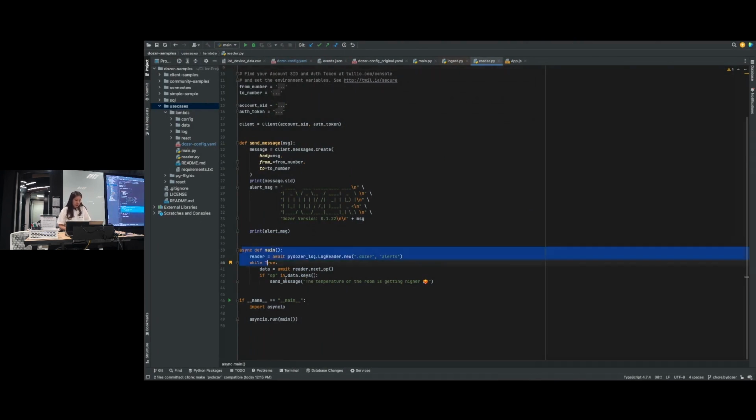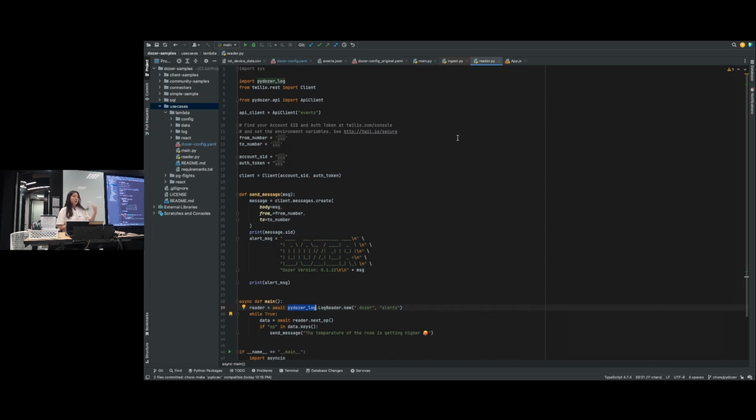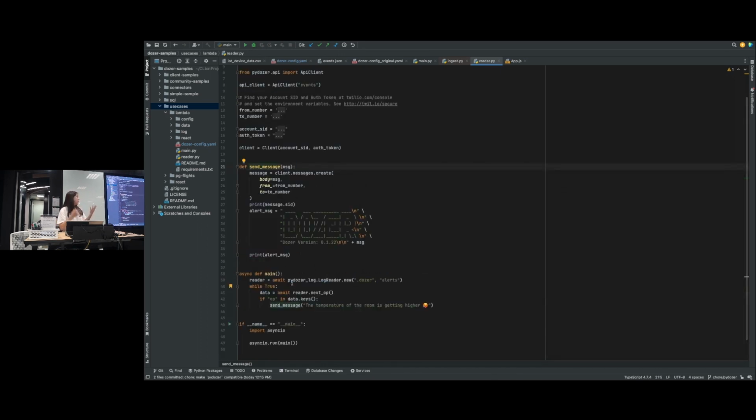In this async main function that we have in the reader file, it uses a PyDozer log. This is another Python library that we're importing here. It basically does change data detection by reading all the logs coming from a certain endpoint that you specify. In this case, we are initializing a log reader for an alerts endpoint. So if there is any data coming in as an operation, we're going to send a message. What does that mean? If data is flowing into the alerts endpoint, it already met the condition that we set in the SQL data transformation. So that means there is data going above 23 degrees and the room is getting hotter. So let's run it.